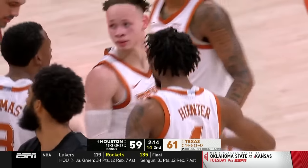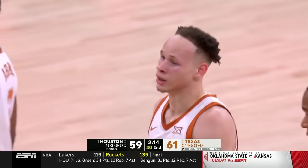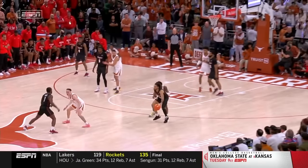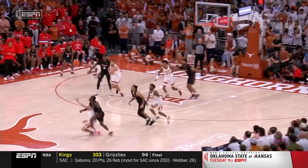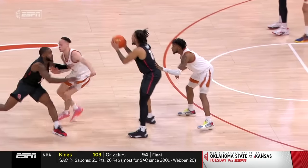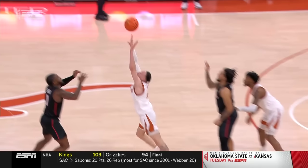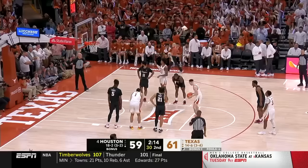I don't know that there's a better example of why coaches say, hands up, hands up. He didn't even see it, and he got his hands on it. Watch. And there's another reason this kid plays. Watch this. That is a great basketball play by a young man that never thought he'd be playing in the Big 12 a year ago. And then Shedd commits the foul.